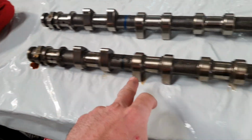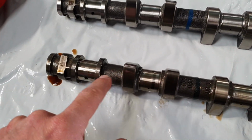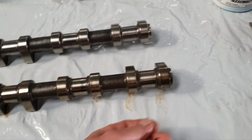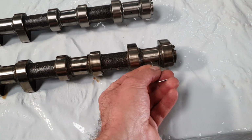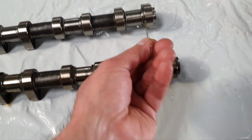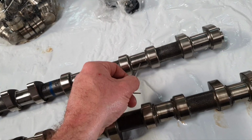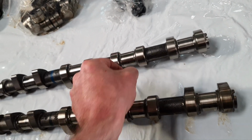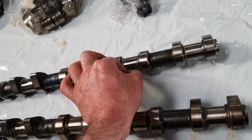Here we have the old camshaft. There is no sign of wear, by the way. The bank 2 camshaft looks beautiful, all the lobes, alright. Once again with the Allen to see that the old one is drilled and it's okay. The same thing also with the new one, that's drilled and it is drilled. Just in case, better to play safe, right? Better to be safe than sorry.